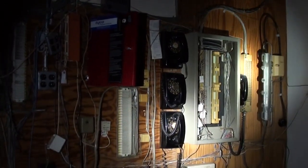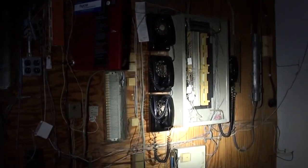Continue walking around here, shall we? A lot of broken glass all over the floor. Broken glass everywhere. Wow. Look at all that. All the old telephones. Oh my god. I haven't seen a phone like that in so many years. Power, a battery.